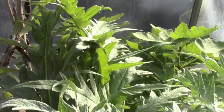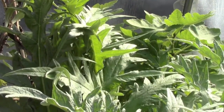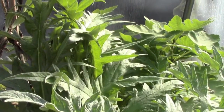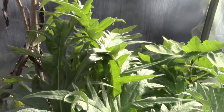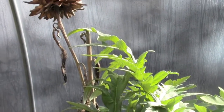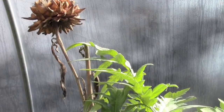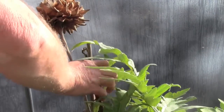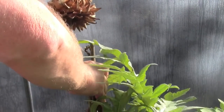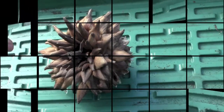Well, it's October 10th. We haven't had any frost, so it hasn't got that cold in here in the hoophouse to damage anything. And that's the artichoke, which is still looking quite healthy. And this sad looking thing here is what's left of the blossom, so I'm just about to cut it off and have a look inside to see whether or not I have any seed to save. Well, let's find out what's in this thing.